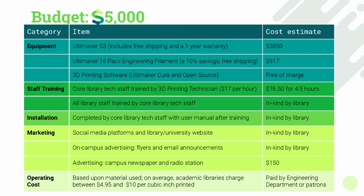For staff training, we've budgeted $76.50 for 4.5 hours of core library tech staff training from a 3D printing technician at $17 per hour. All library staff trained by the core library tech staff will then in kind have the information disseminated to them. Installation of the Ultimaker S3 is free and will be completed by core library tech staff with user manual post-training.